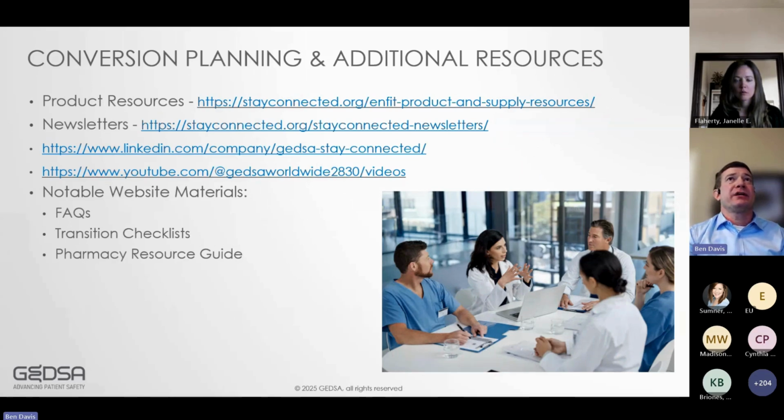And just some additional conversion planning and resources I wanted to share with you. On our website, we have a product resource page. The intention of this page is that if you're planning a conversion, instead of having to hunt all over the internet trying to find the different bits and pieces you need, all of our members are listed on this page, and very briefly, their key categories are listed. So if you're looking for a certain type of feeding tube or syringe or pharmacy accessory, you can go to this one page and see who has what and then link to them very efficiently. It's meant to really just make the process easier.